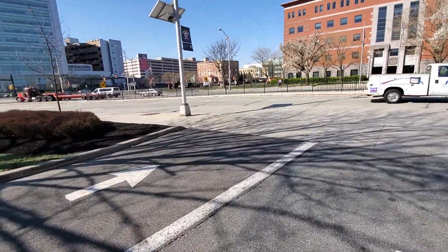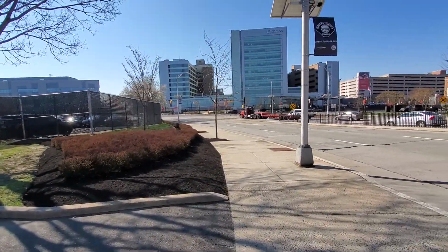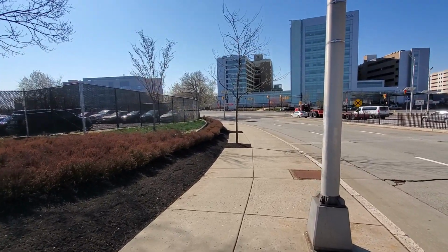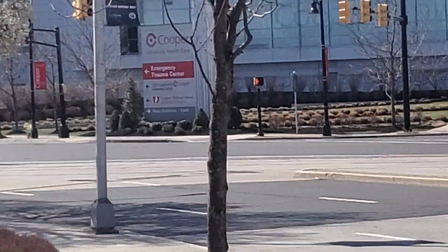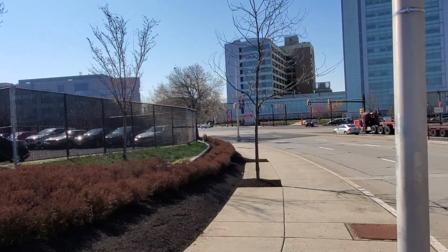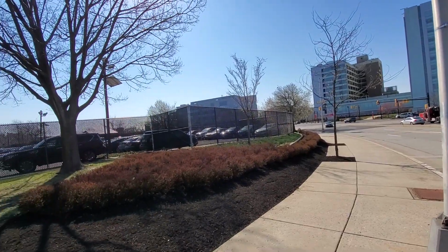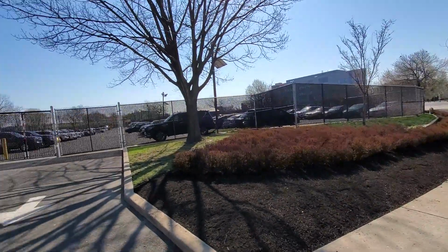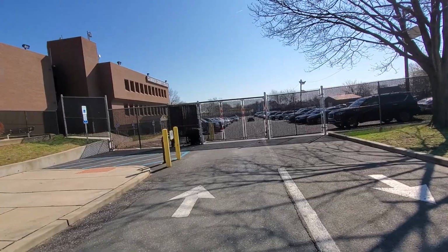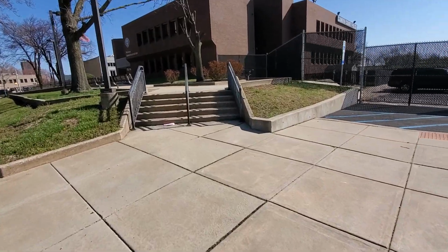Just so happens that our police station is right next to the train tracks. Don't know if you can see that, but those would be the train tracks right at the light. Right there. So we're gonna take a walk inside.